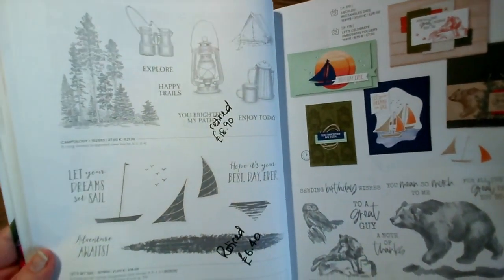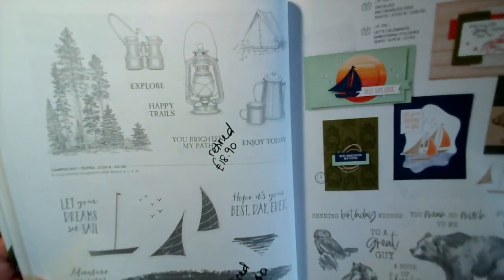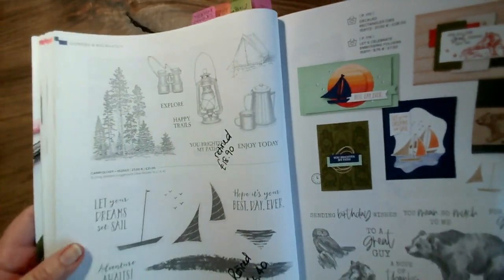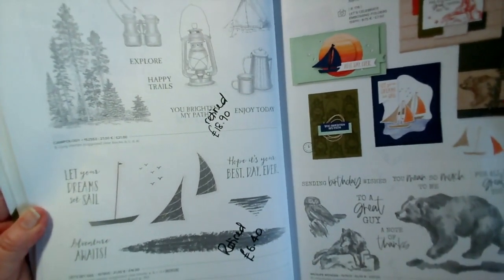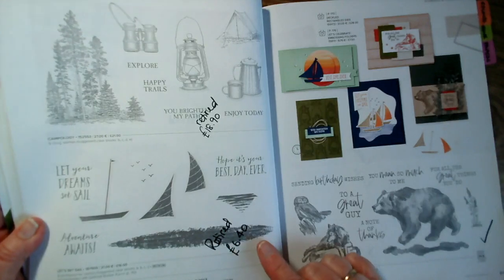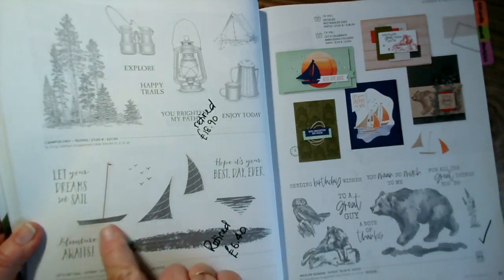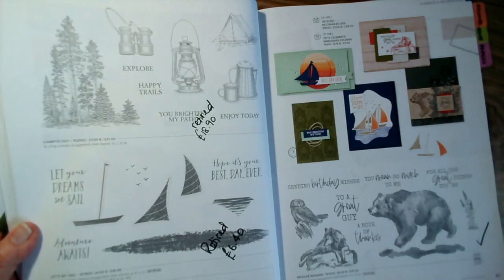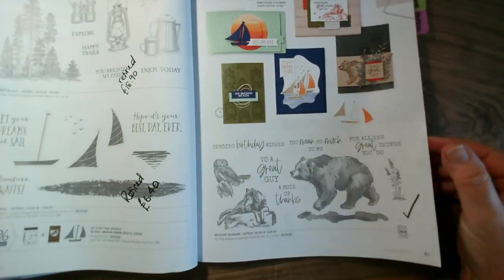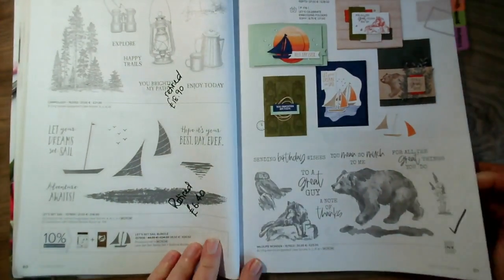And then on page 80, the ones on the left hand side have retired. To Campology, that's the one with the tent and binoculars and the lamp and the really pretty scene, that's retired, £18.90. And then Let's Set Sail, this is the one that has the boat punch, this is retired and is now £6.40. And the punch punches out these elements, but you can also use those in their own right or fussy cut them if you wish. Wildlife Wonder here on the right hand side with the bear, the wolf and the owl, those have all gone through. That has gone through, I should say.